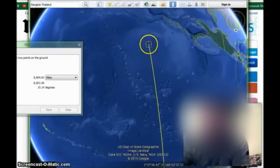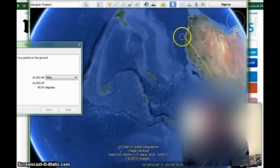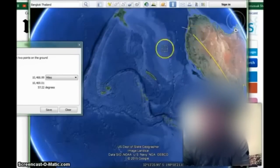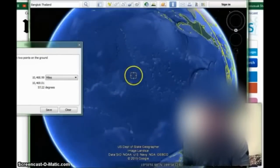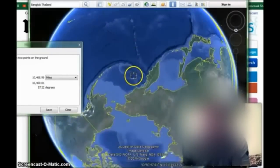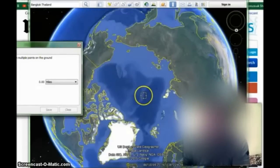Okay, we want to go to Sydney. Well, but it's going to do that though, you see. It's going to swing it round like that. But look, 10,468 miles. But look what it's done. It hasn't let me go straight over the North Pole. So we'll change that to path.